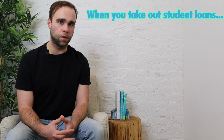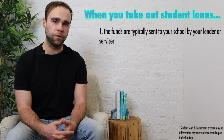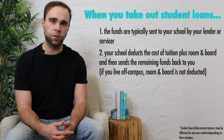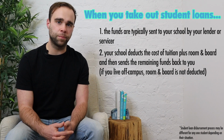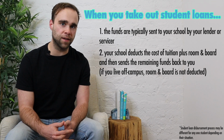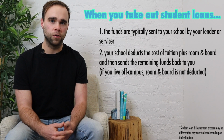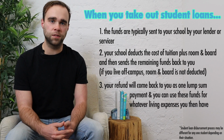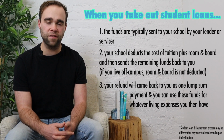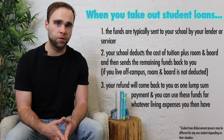When you take out student loans, the funds are typically sent straight to your school by either your student loan lender or your student loan servicer. Your school then deducts the cost of tuition plus room and board and gives the remainder of the funds back to you. If you live off campus, you usually will get a larger refund check because your school isn't deducting the cost of a dorm room. Either way, your refund check will come back to you as one lump sum payment, and you can then use those funds for whatever college living expenses you may have. But remember, these funds are supposed to last an entire semester, so budget wisely.